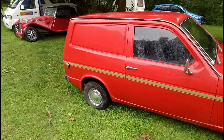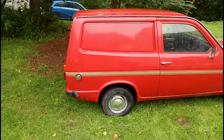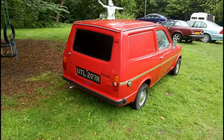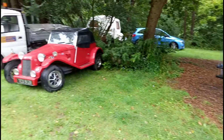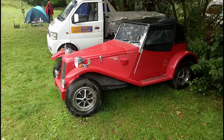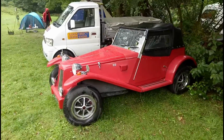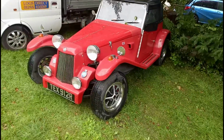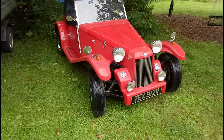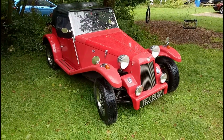Styled by Ogle, same as the Mark 1 Robin, and when you get around the back you can see it is pure Robin really, with some very subtle tweaks. And here is the Tempest, where the engine is moved rearwards in the chassis, but otherwise that is a Fox stroke Kitten. The chassis are very similar on the Fox and Kitten, just a few differences on the front suspension.